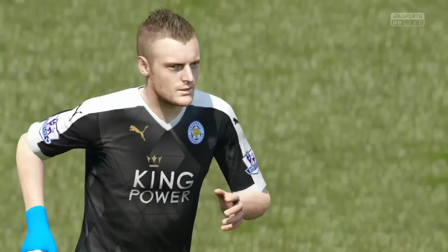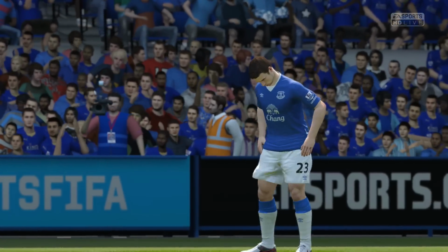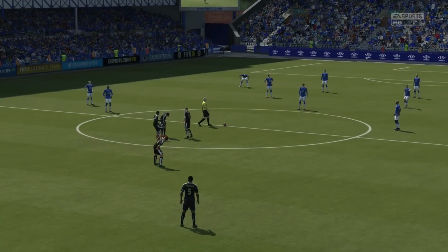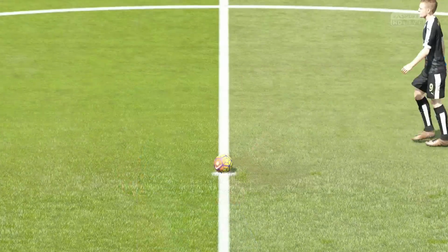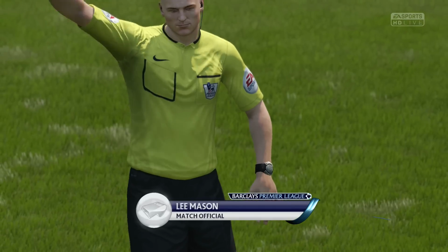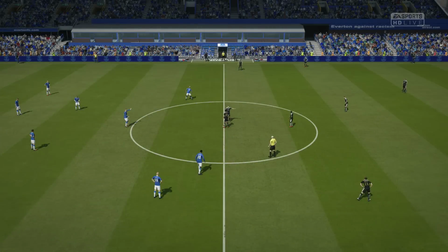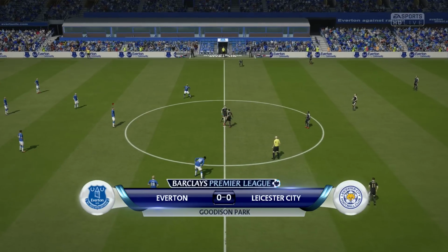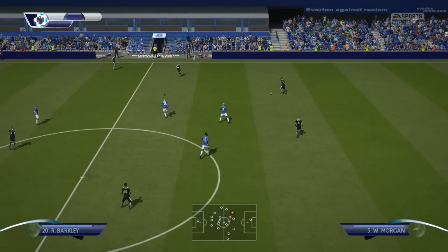Everything is blue here at Goodison Park in tribute to the famous blue shirts of Everton Football Club. Yeah, it's always been a good pitch, a good surface. I certainly enjoyed coming here, and the crowd appreciate good football too. The referee here is Lee Mason. The teams are ready and bursting to get the game underway.